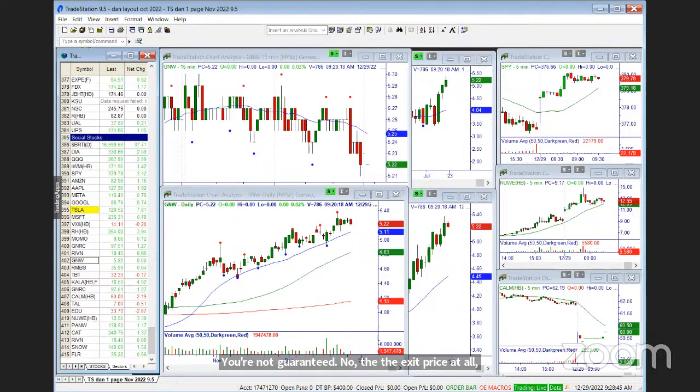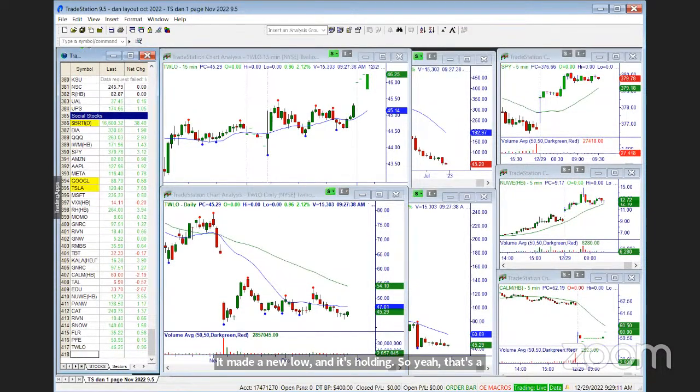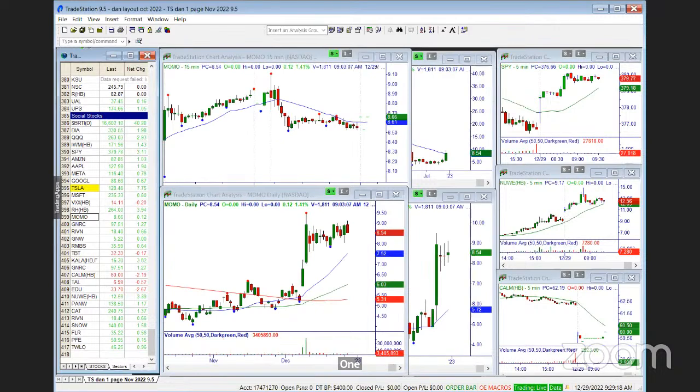G&W, I'm watching that with Alex. And JS3 saying Twilio is a good put credit spread. Let's look. Yeah, it's still a dog, but it made a new low and is holding. So yeah, that's a candidate, particularly if it's for tomorrow. Then definitely, like I said, I'm going to be more selective on going out to next week. Momo here, we entered yesterday, but if it can get over yesterday's high, then you can add.